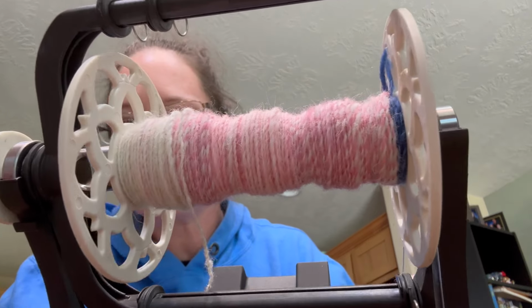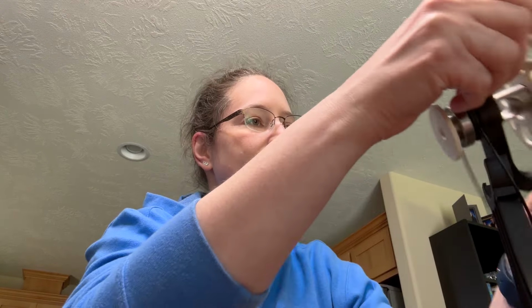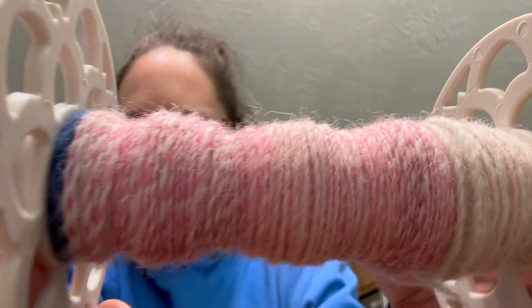That was very quick. The plying is finished. I did not try and go for any type of consistency. I literally just put twist in there, and let me take it off real quick so I can maybe show you some of the up close bits. Too bad there's not really a good example.